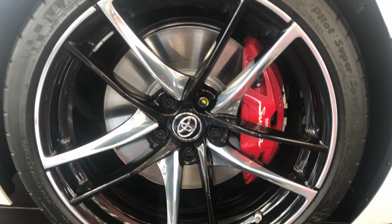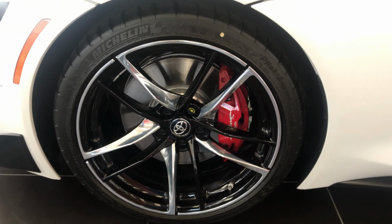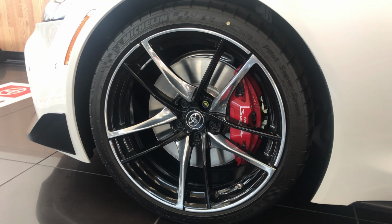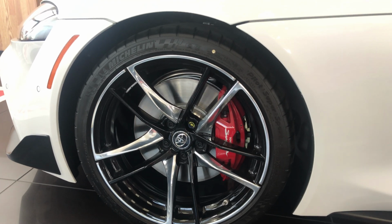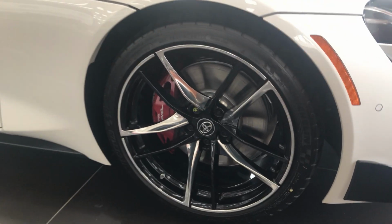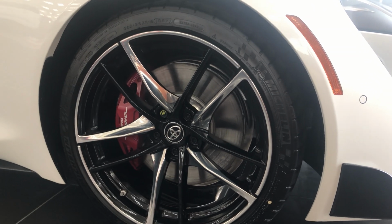All right, guys, so now I'm going to be moving on to the wheel setup on this Supra. And again, the wheels and tires are the original wheels and tires that came with it from the factory, and they are 19-inch forged aluminum twin spoke wheels. This specific car actually has the dual tone finish. They also come in a matte black finish.